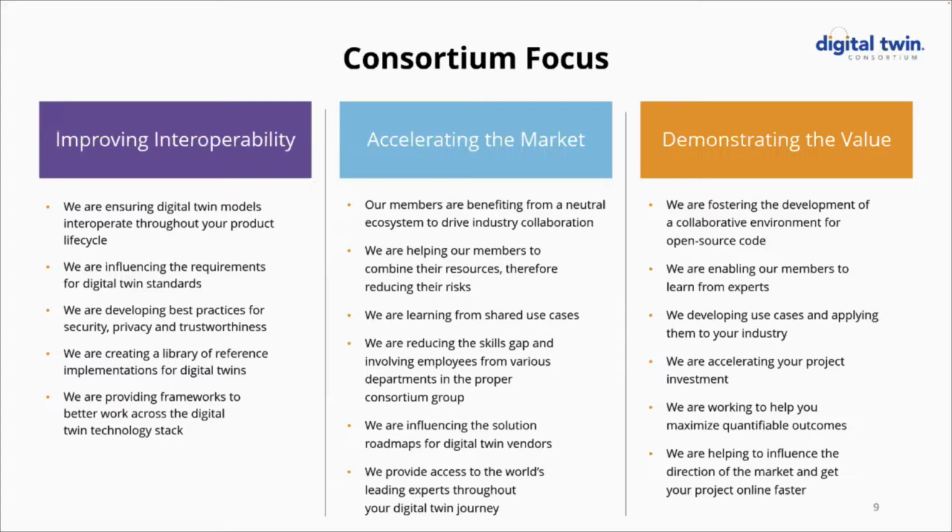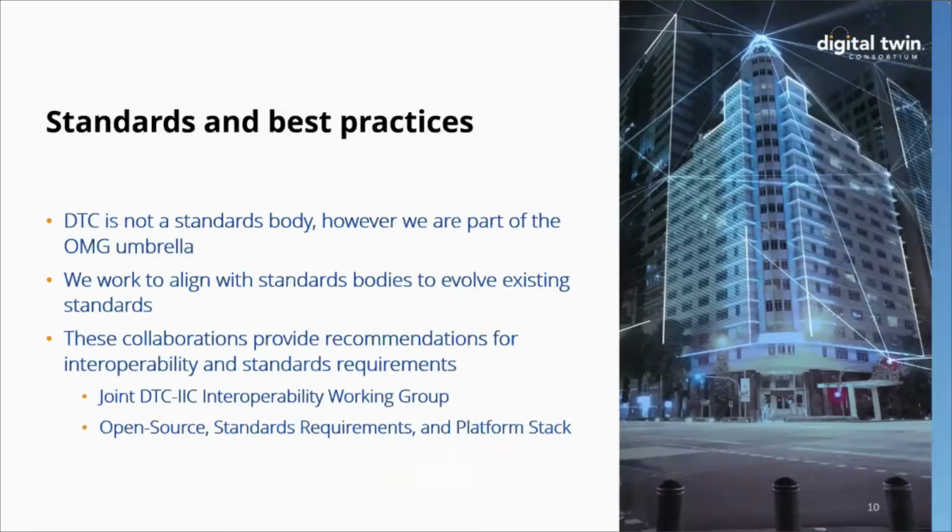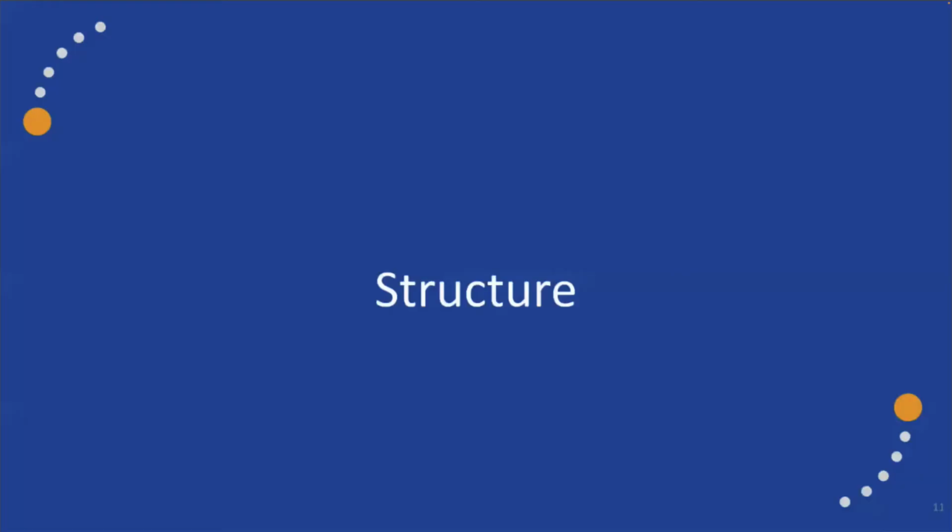We're not a standards organization, but we certainly work with those major standards bodies, including the Object Management Group, SDO, which is responsible for SysML, UML, and all the several others standards going through in many, many different market segments. But it's really about demonstrating the value. So as I said, not a standards body, but we have this umbrella and we work together with different organizations, even within the consortium, for interoperability working group, open source standards requirements, and platform stack, one of our subgroups. We're going to be releasing a white paper in that area. So quite a bit of areas that we cover, and we're really driving that adoption throughout this build out of the ecosystem.